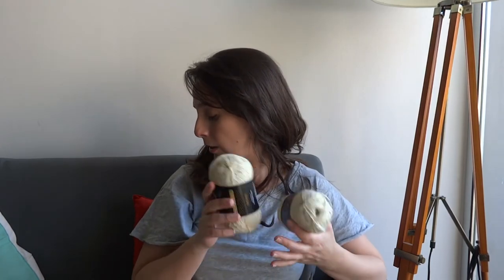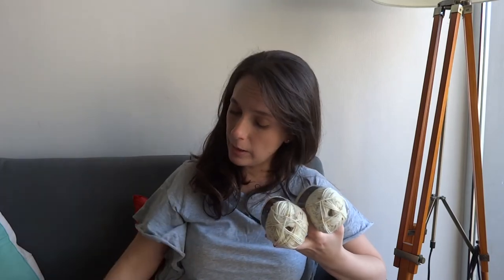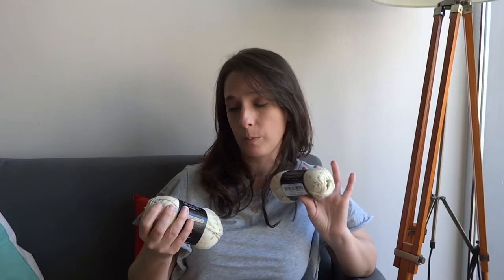For me, a 150 gram skein would be enough for sure. I usually, if I want them longer for my feet, need like 60 grams, I think. But still, I could make a contrasting toe or something. But I'm gonna have some left over.